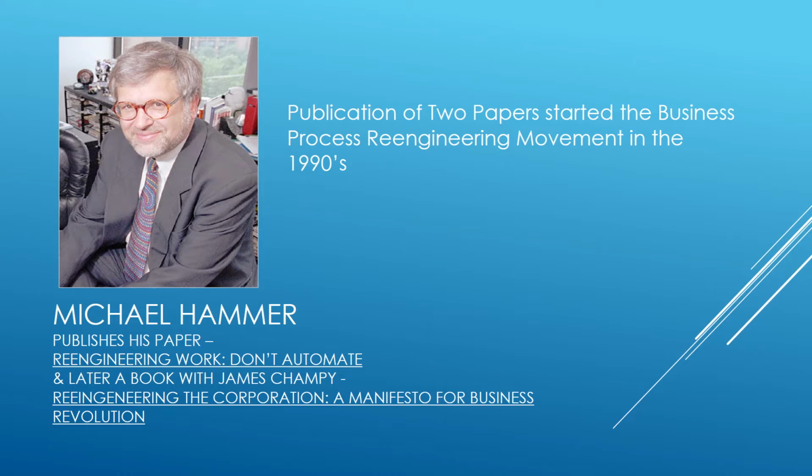Publication of two papers started the process reengineering movement in the early 1990s. Michael Hammer, whose paper we read this week for our case study, published a paper called Reengineering Work, Don't Automate, and later a book with James Champy called Reengineering the Corporation, a Manifesto for Business Revolution.